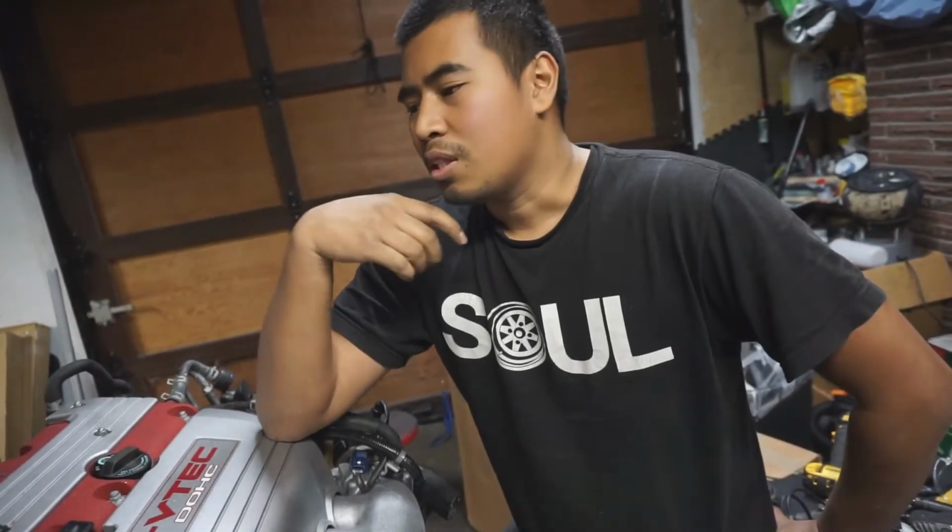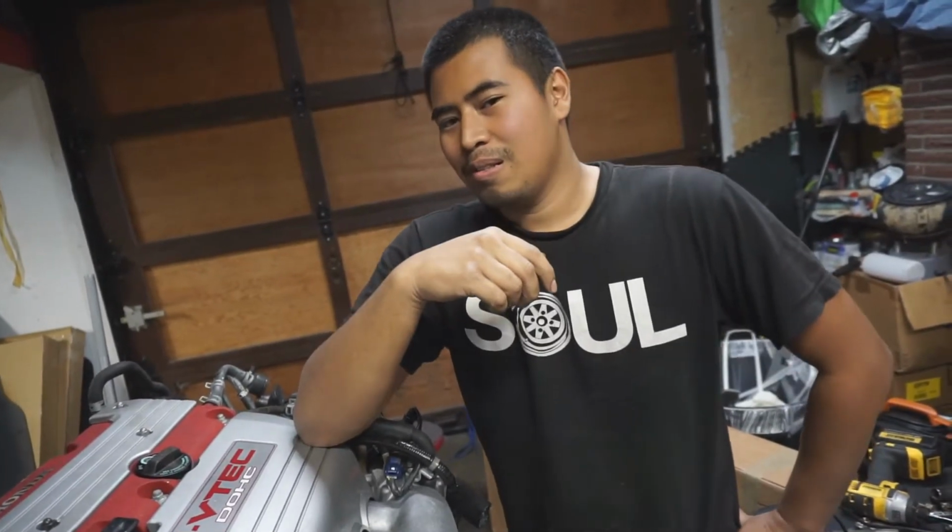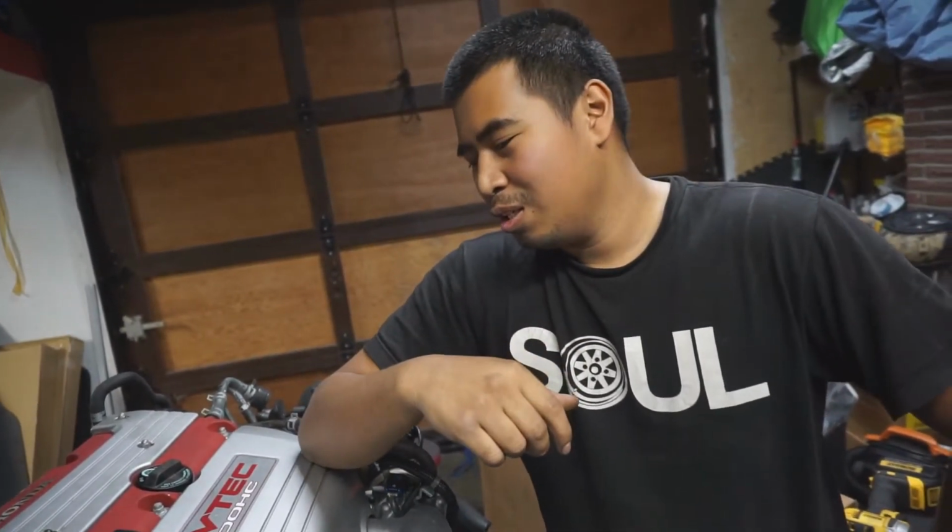The second engine swap, the most common, is a 3S-GTE. I actually had one of those before. I had a Gen 4 AW11, and that car was stupid. It was so fast, 0 to 60 in like 4.4 seconds. It was crazy. This is the best car you've ever done. But I actually traded that car for my black Skyline that I have right now.